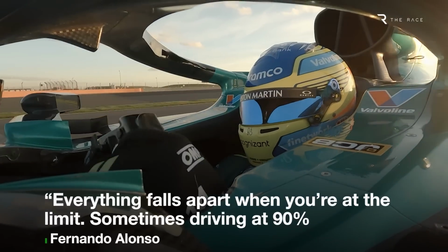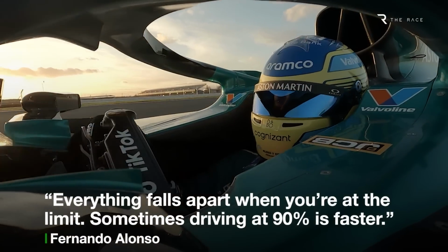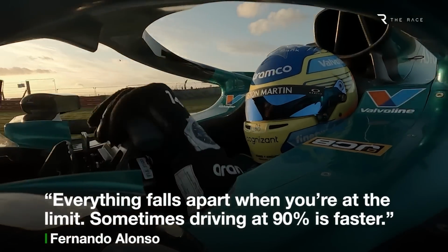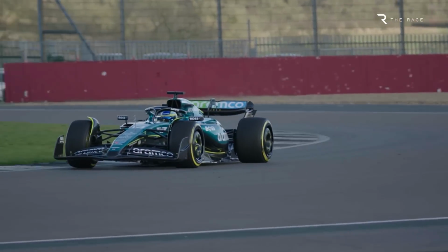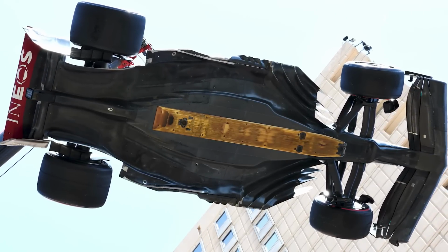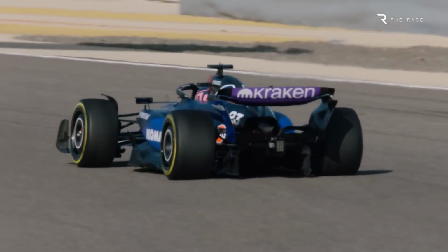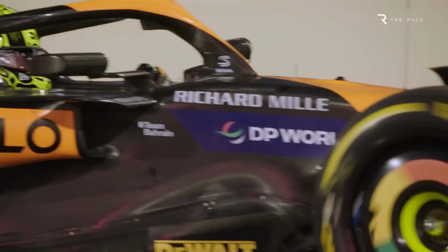As Fernando Alonso explains, this also means that sometimes you will be faster when not pushing hard because everything falls apart at the limit. So you need a car that pushes the aero limits hard but isn't so critical and on the edge that things come unstuck at high speed. That requires immense control of the mechanical platform, understanding of the fine detail of the floor, and a different way of evaluating the characteristics and performance of new designs compared to the old generation cars. And that's something that all teams have had to adapt to, and some have done better than others.